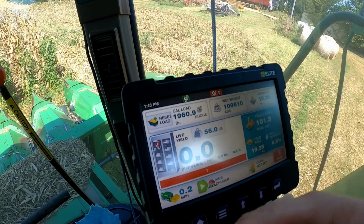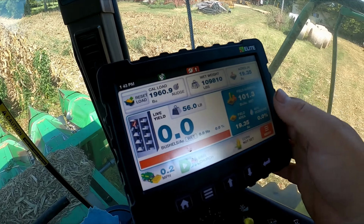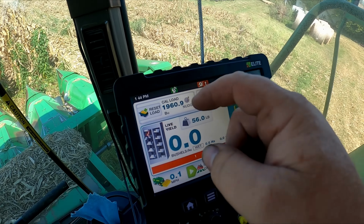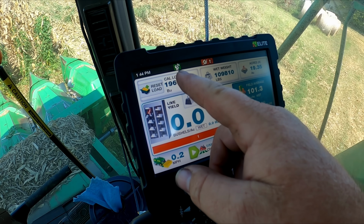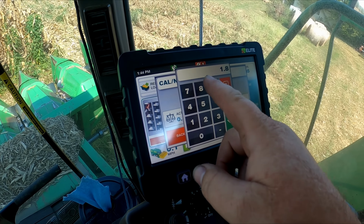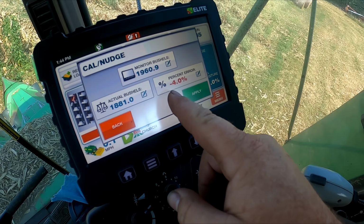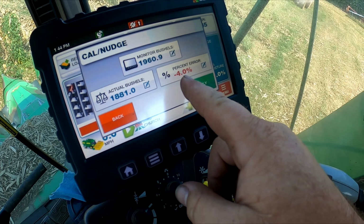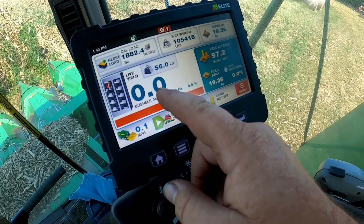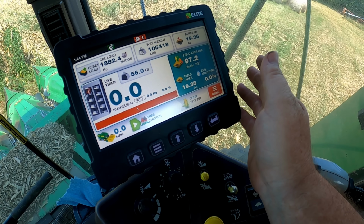We're back from the grain elevator. We just took that, well, you can't see the blue truck. We just took that load off, got our second calibration load, showing 1,960 bushels that we've shelled. The actual bushels was 1,881 bushel. So we're going to apply that calibration. Says it was 4% off. I'm going to apply that. Said it was a success. Our moisture does not need any correction. It was at 16%.